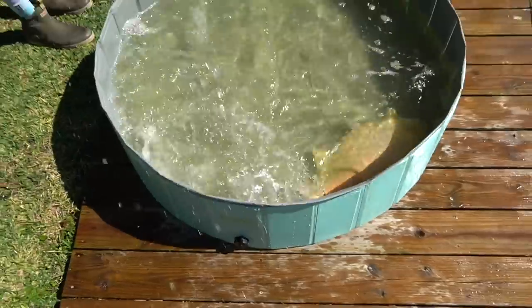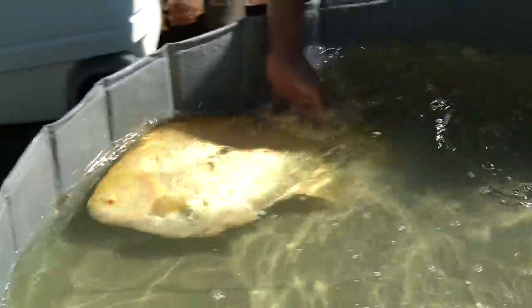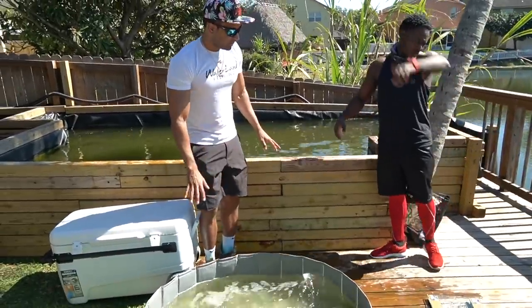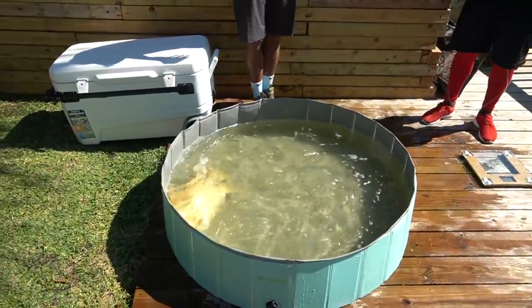So, that is a beauty. Look how much bigger he's gotten since I got him, dude. This thing has gotten at least four more inches. They grow so fast. Now, I don't want to stress him out too much, but I do want to get a weight out of him and a measurement. Carl, you want to hold him? You want me to do it? I'll let you do it all day.